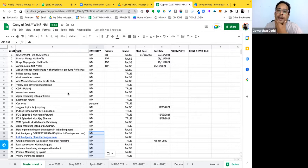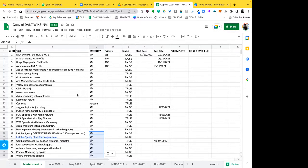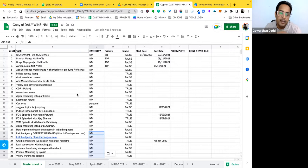So this is a sheet. What I will do, can you see the Excel sheet? Yes. Okay, so this is a sheet I actually have. This is a master sheet.